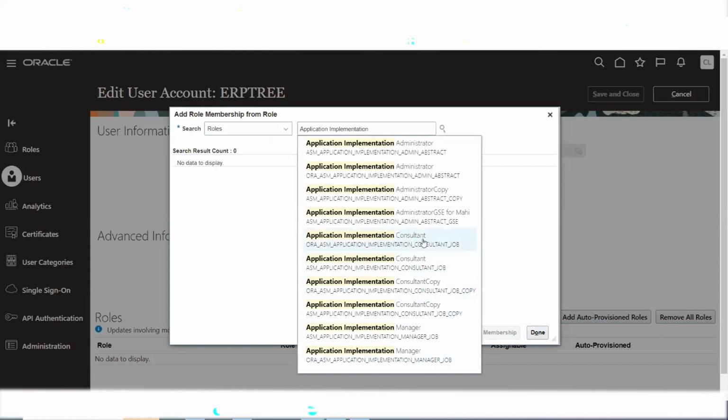So this is what we have to understand about the roles. Don't assign administrator and manager, not required. If you assign the application implementation consultant role to your user, it will have full privileges to do the setups. Here we have two roles with the same name, application implementation consultant, but two definitions with different role codes.